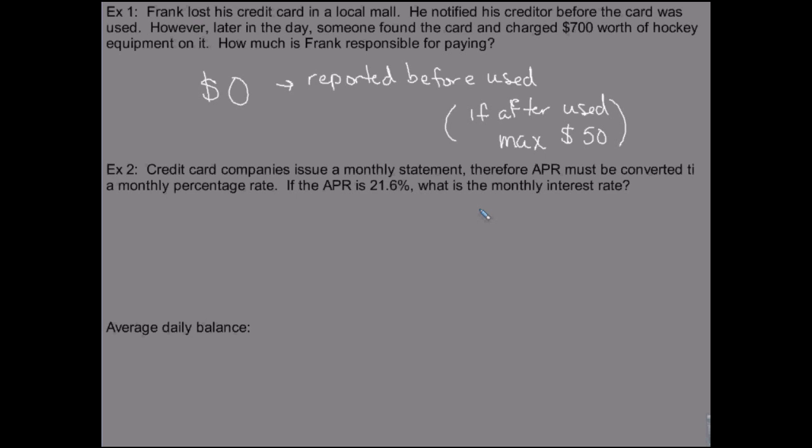Now, on a debit card, if someone steals your debit card and uses it, you don't have to pay for any of it. What they'll do is launch an investigation, and once the investigation is cleared, you'll get all your money back.